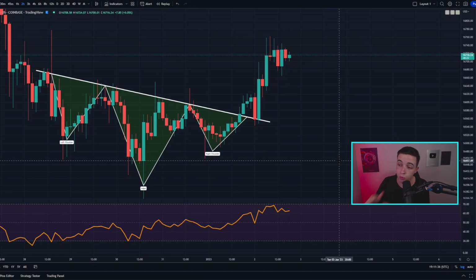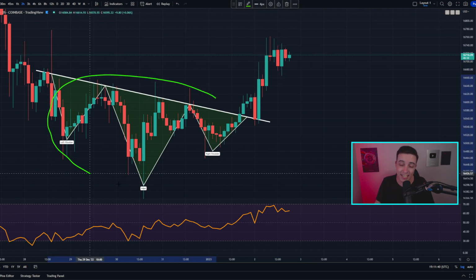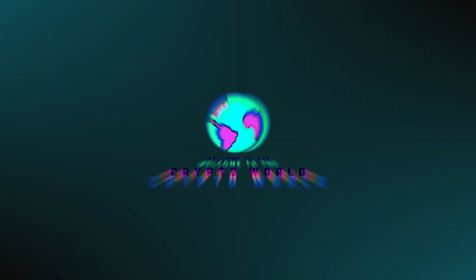My name is Josh, and right now, Bitcoin has almost hit the technical price targets for this inverse head and shoulders pattern, while the RSI is approaching overbought territories, just like the 4-hour Ethereum RSI, which is important to pay attention to, so definitely stick around.